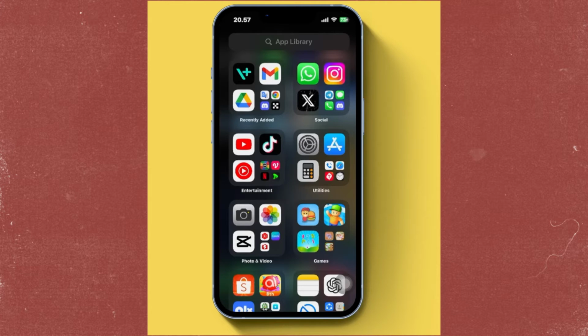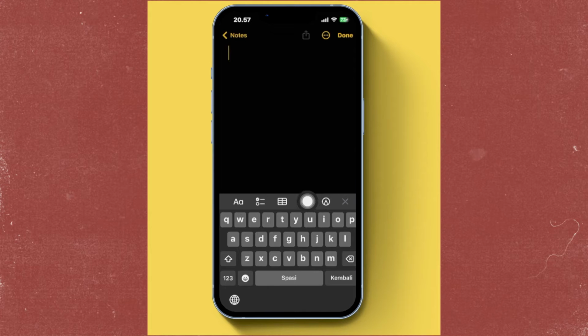4. Scan documents with the Notes app. Forget about separate scanners. Your iPhone can scan high-quality documents directly into the Notes app. How to do it? Open the Notes app, create a new note, tap the camera icon, scan documents.